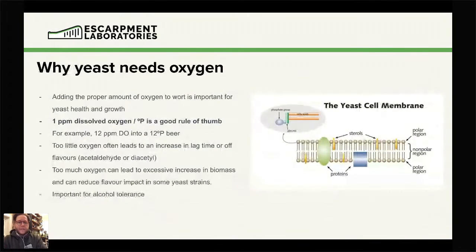So why does yeast need oxygen? Adding oxygen to your wort is important for yeast health. You've probably heard that before. I don't think this is necessarily new information. There are some standard rules of thumb for this. The one you often see is one part per million dissolved oxygen per degree Plato. The nice thing there is that it tracks pretty well with the standard yeast pitching rate of 1 million cells per mL per degree Plato.